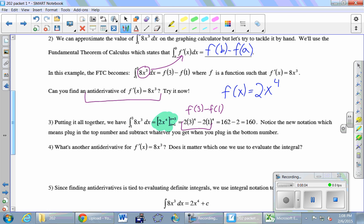Kevin. The last class we were doing that. We're going to come to that in just a moment. Good question. Yes, it's equivalent to saying f of 3 minus f of 1.